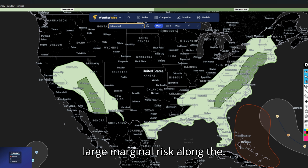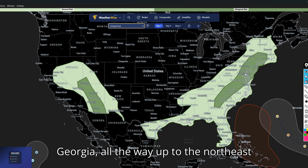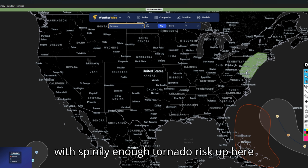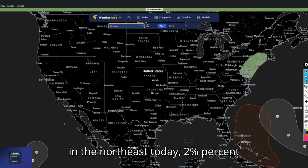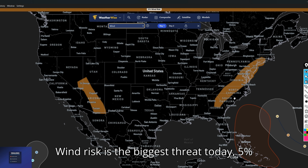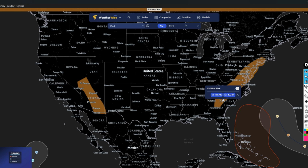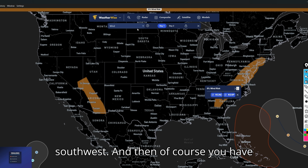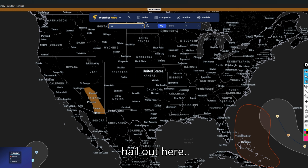Large marginal risk just along to the east of the spine of the Appalachians, all the way down to middle Georgia, all the way up to the northeast and the desert southwest, with surprisingly enough tornado risk up here in the northeast today. 2% tornado risk. Wind risk is the biggest threat today, 5% here along this corridor, and then desert southwest, and then of course you have hail out here in the desert southwest as well.